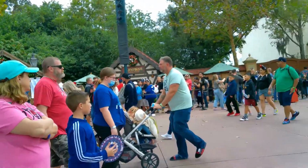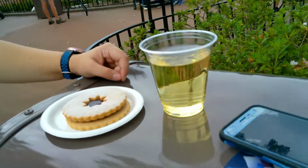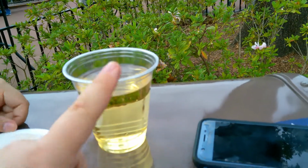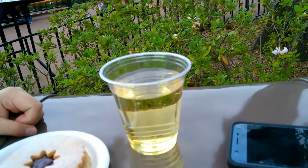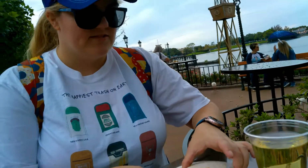All right, guys, so we just went to the Germany booth of, what is it called? Bavaria, and we got the cookie for the cookie stroll, and then we also got the hard apple cider. The hard apple cider is so good, so sweet, so perfect. You wanna try the cookie, Nick? Because you said you like the cookies.